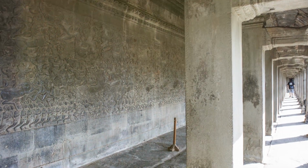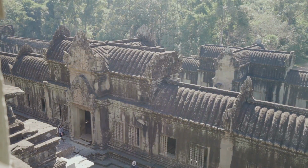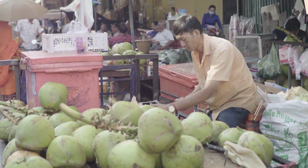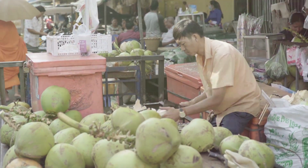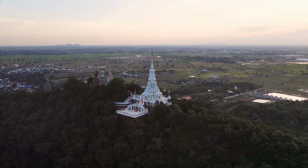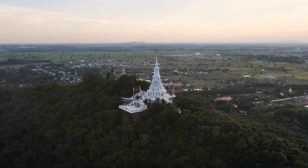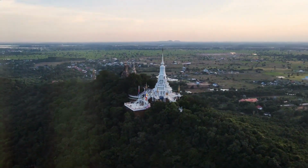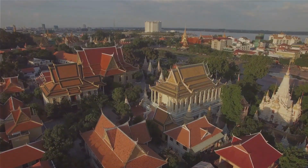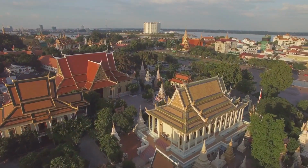Our journey then took us to the somber halls of the Tuol Sleng Genocide Museum, a stark reminder of Cambodia's tragic past and a testament to its resilience. From there, we immersed ourselves in the hustle and bustle of the Central Market, a hub of commerce and local life. Finally, we ascended to the serene heights of Wat Phnom, the city's spiritual heart and a beacon of tranquility amidst the urban buzz. These are just a taste of what Phnom Penh has to offer. This city, rich in history and bursting with life, is waiting for you to discover its many charms.